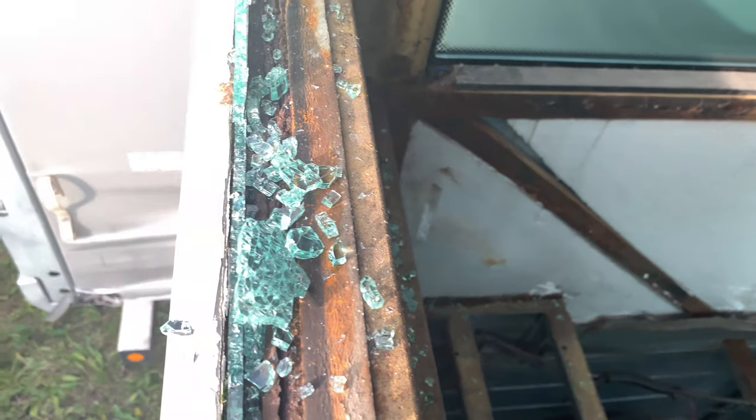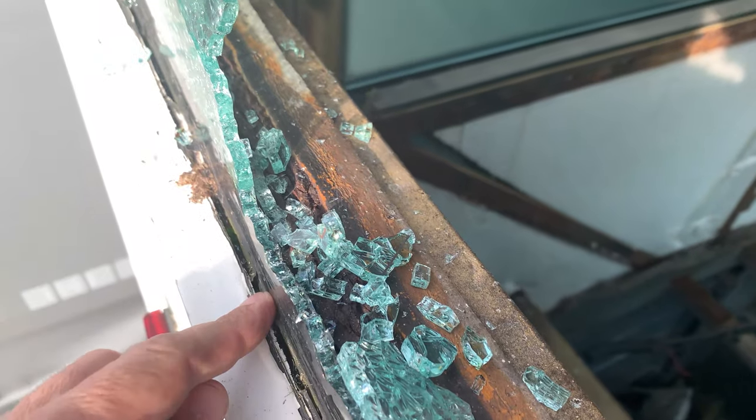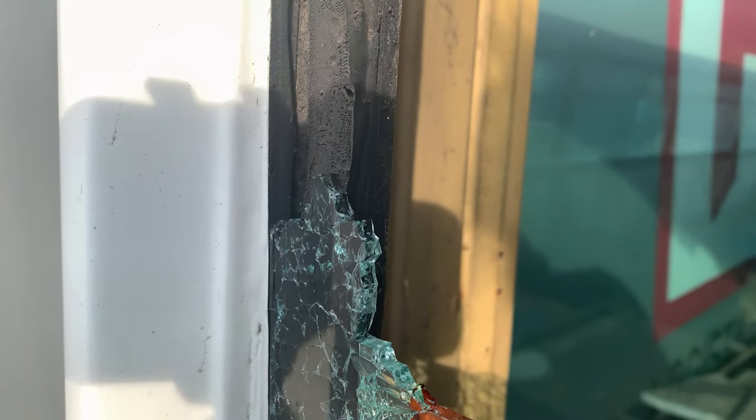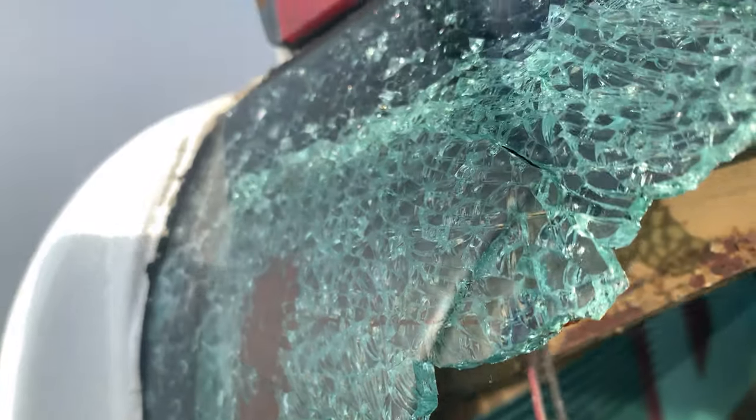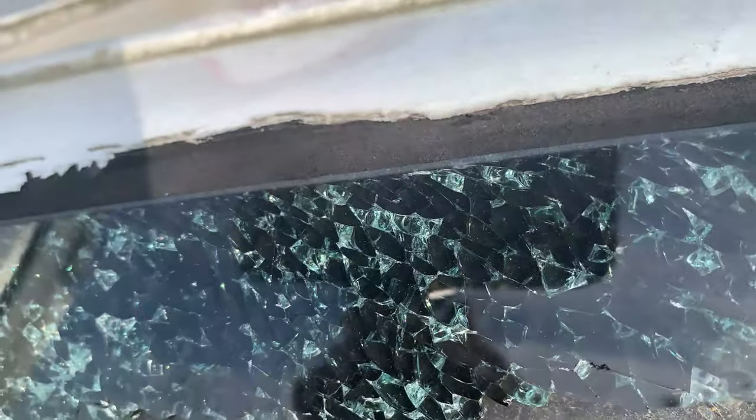Anyway, let's try and figure out how we're going to fix this situation. Well, it looks like it's sat in this groove on the bottom, and then it's just resting on there with some sealant on the outside that's been painted over, and then it goes up the top and then curves around, and then it's just sealed there. That looks like all it is, so we'll see what we can do with that. Ooh, glass everywhere.